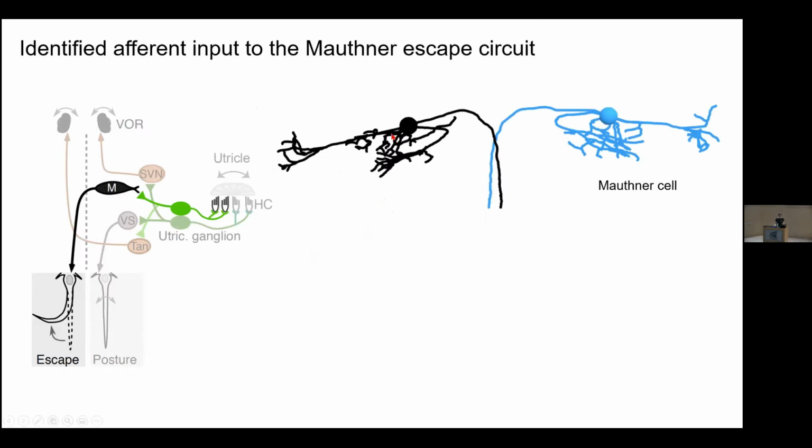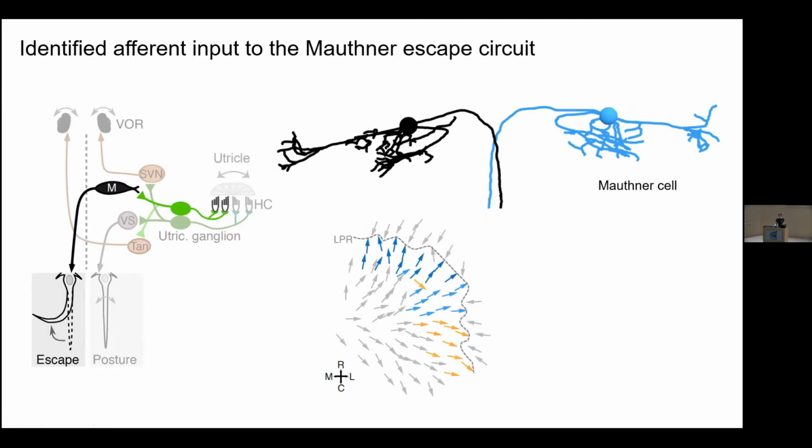Here I'm showing you reconstructions now of the Mauthner cells on both the right and the left sides of the hindbrain. If you remember, we're doing all of our reconstructions on the right, and by reconstructing all of the afferents making inputs onto the Mauthner cell, we could actually predict its sensory tuning. In colors, I'm showing all of the hair cells that contribute to afferents that synapse onto the Mauthner cell.